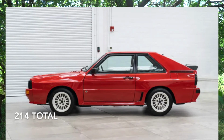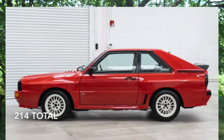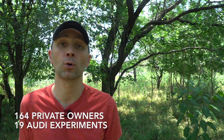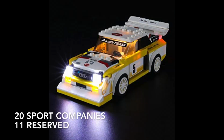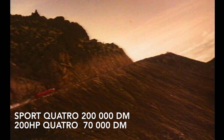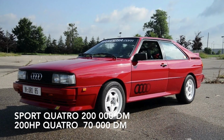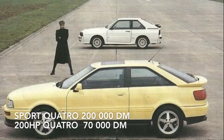From February of 1984 to January 1986, 214 Sport Quattros were produced. 164 of them were sold to private owners, 19 were left for Audi for experiments, 20 were sold to sport companies, and 11 more were reserved. Then in 1988, 5 reserved cars were sold to private owners with a starting price tag of 200,000 Deutsche Marks, while at the same time the 200 horsepower regular Quattro was on sale for 70,000 Deutsche Marks.